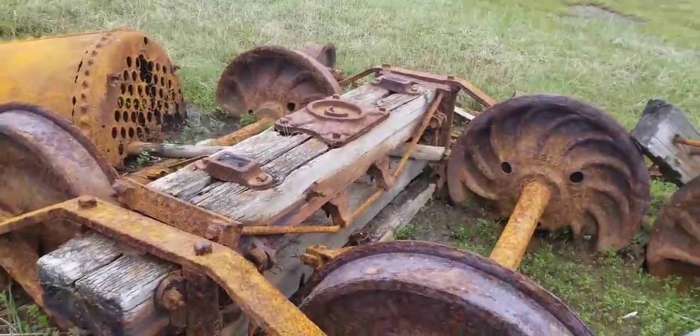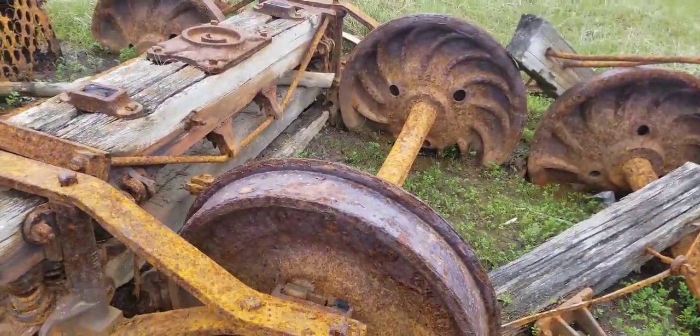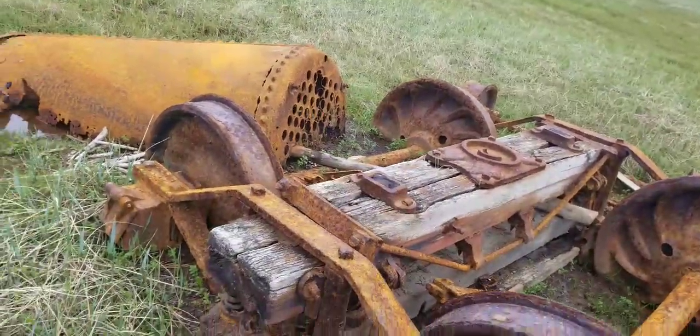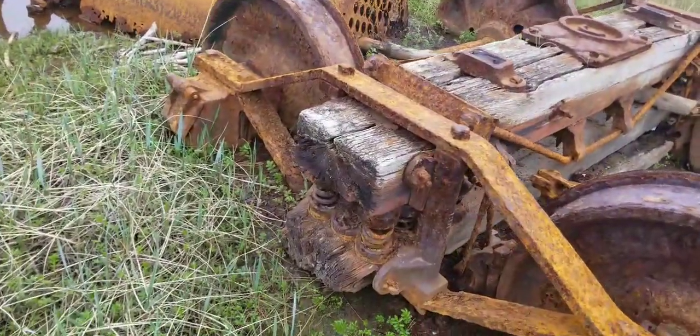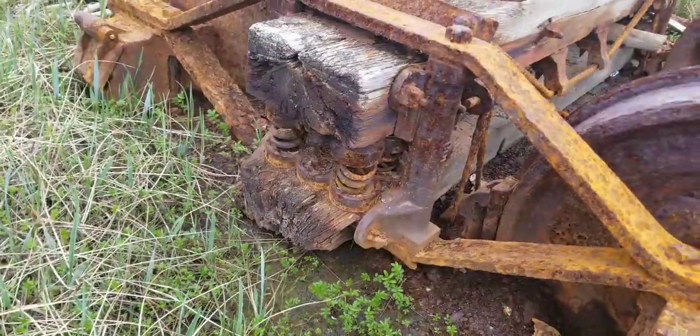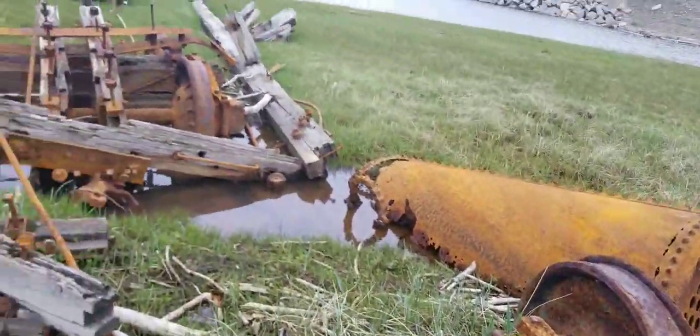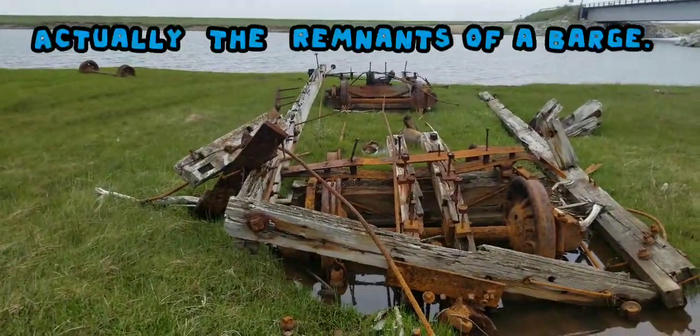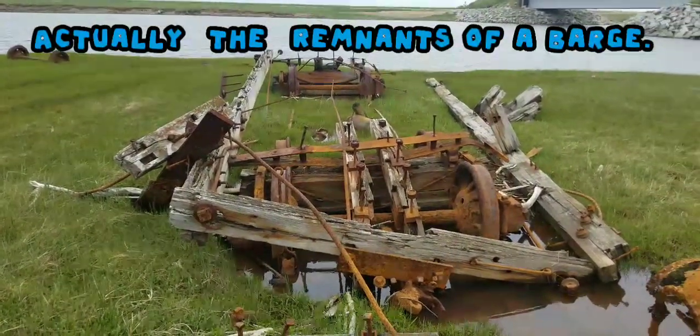Check out these massive wheels. And look at the wood that they used back in the day. Still heavy duty springs. This must have been a railroad car or something.